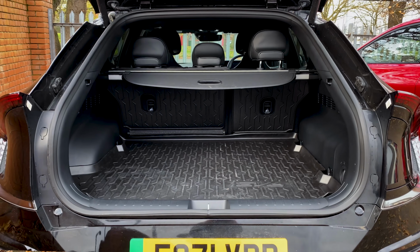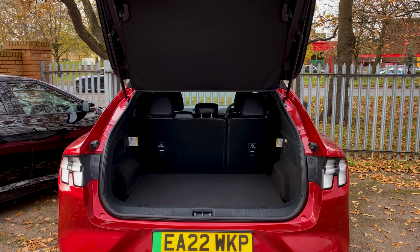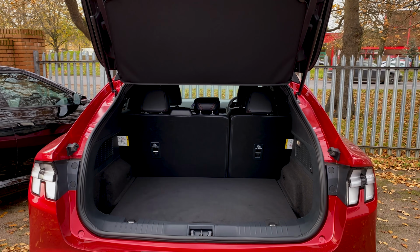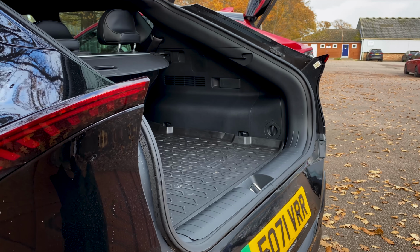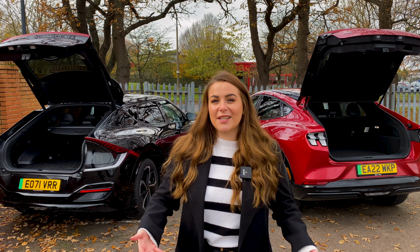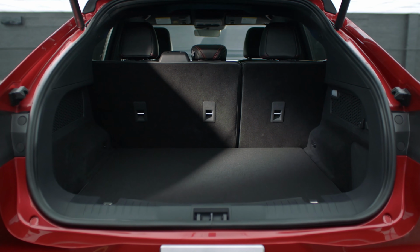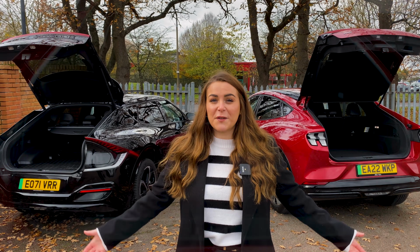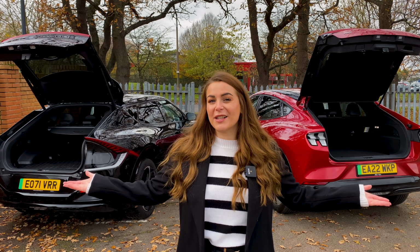You've got 490 litres in the Kia EV6, and you've got 502 in the Mustang Mach-E. But as you can see, the Kia EV6's is slightly lower, so it's easier to load items in. The Mustang Mach-E, however, is slightly wider, so you can lift slightly wider items in. They definitely both have their pros and cons.